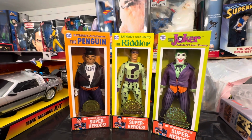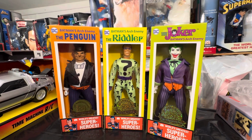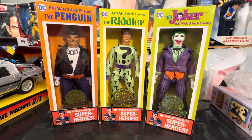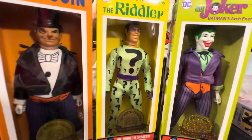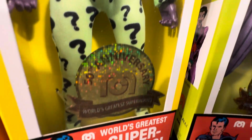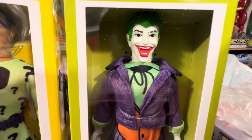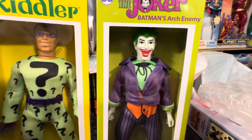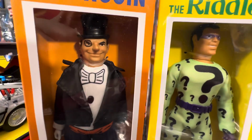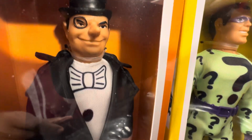What happened with these three villains, and why did they lose their popularity? When did they lose their popularity is a better question. Not why, but when. Did they ever have it? I'm a huge Riddler fan. His outfit is just fantastic. I love his outfit. You know, Joker, to me, has always been my least favorite. But to complete the set, I always wanted a Joker. So he's always been my least favorite of the three villains. Penguin's a close second to Riddler, and I would have Joker probably third.